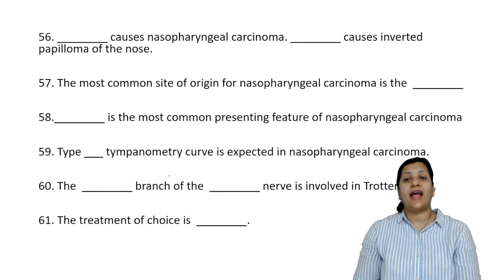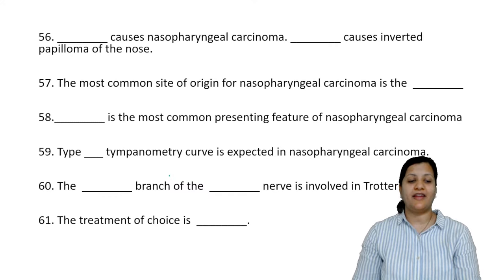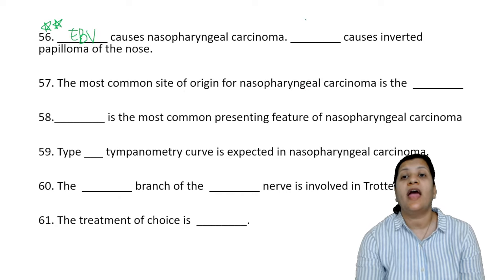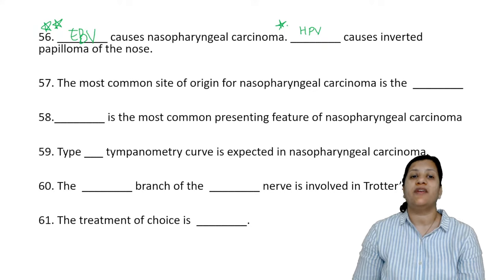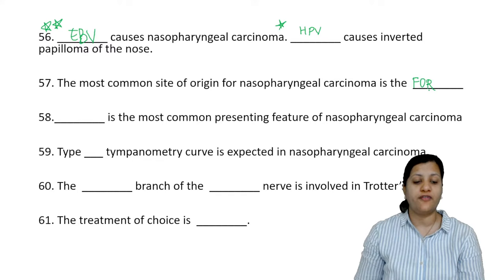Yes. Now, dash causes nasopharyngeal carcinoma and dash causes inverted papilloma. I am waiting for your answer. Nasopharyngeal carcinoma is most commonly caused by which virus? Yes, Epstein-Barr virus. Again, a very, very important question. Epstein-Barr virus causes nasopharyngeal carcinoma. And what causes inverted papilloma? HPV, human papilloma virus, causes inverted papilloma. We've already done the most common site of origin of nasopharyngeal carcinoma is fossa of Rosenmüller.